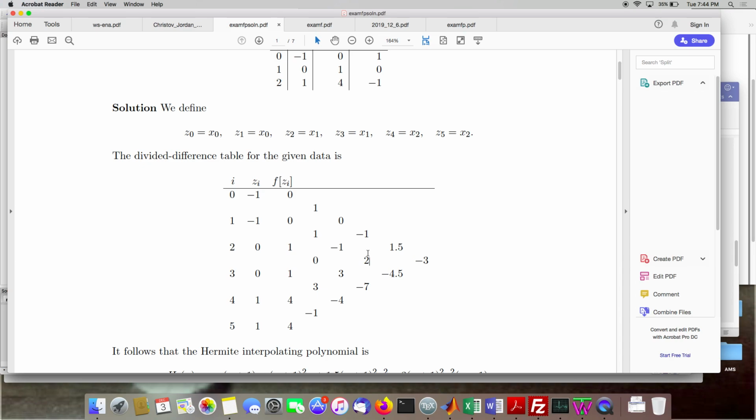When I get to this column, this one right here uses this x value and this one. But sorry, can you say that one more time? Okay, so this divided difference right here, these y values, and then to get the x values, diagonal left, and then diagonal up and left.